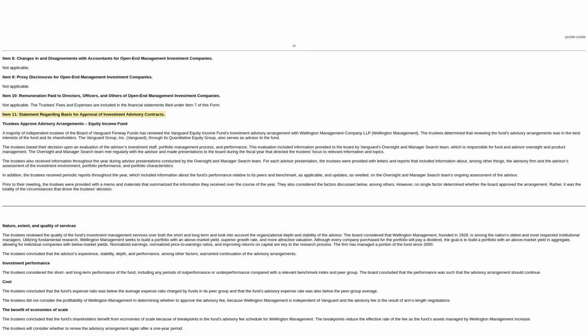So what is the big picture here? Vanguard Fenway funds, through these reports, are showing steady operations even in a market that has presented some challenges. The Equity Income Fund and the PrimeCap Core Fund, while underperforming their benchmarks for the recent year, demonstrate long-term growth and have large diversified portfolios. The costs are generally well managed, especially for the Admiral shares, and the advisory arrangements have been thoroughly reviewed and renewed by the trustees, indicating continued confidence in the management teams.